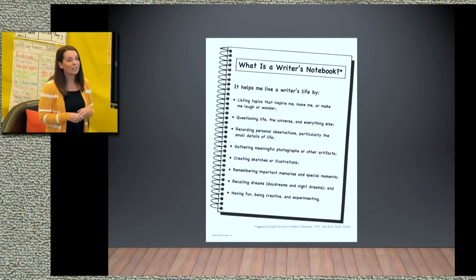This is a chart that is in your ELA pack about what is a writer's notebook. And it's a list of all the things that I just went over. So you can refer back to this if you have more questions about things that you could add to your writer's notebook.